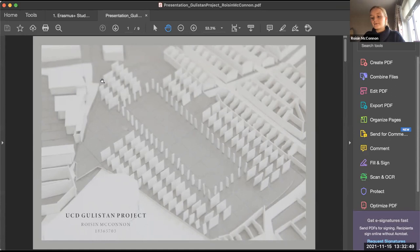Sorry, Roisin, I'm not sure if your slides are changing. We're still on the cover sheet. Oh, are you? You're not in presentation mode, I think, Roisin. Hang on, let's try share again. Sorry about that.